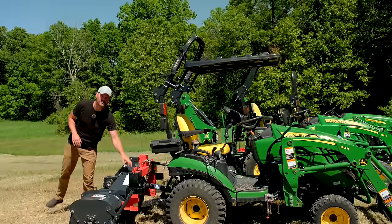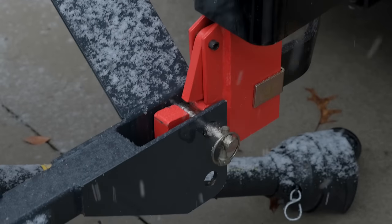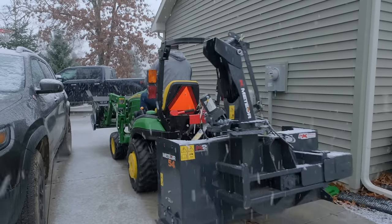This red quick hitch is a Speco. It's the best selling product we have by far. It's basically the only one out there that doesn't use bushings. I think there's a Land Pride model that costs quite a bit more and has a welded top hook. This is an adjustable top hook, completely like what a quick hitch is supposed to be.